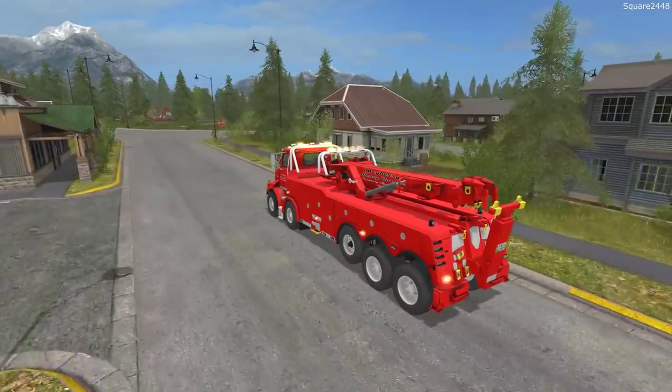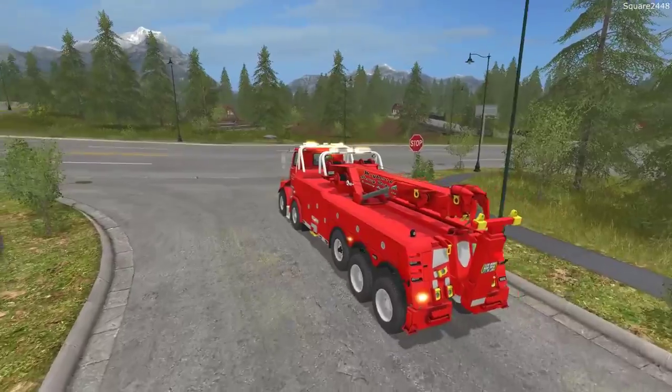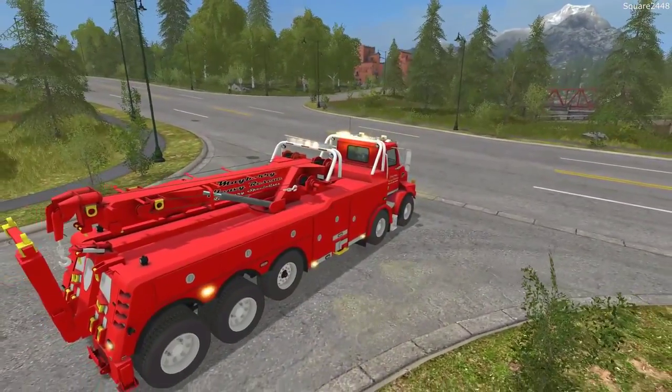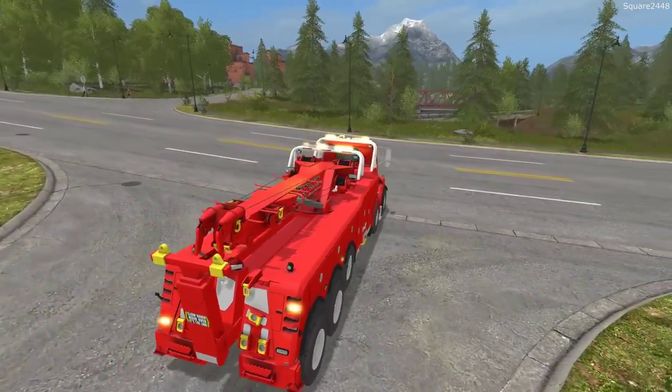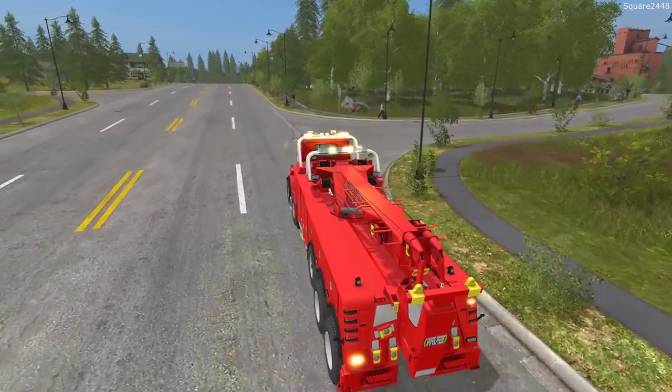The company color for our Heavy Rescue series will be red. I think red is pretty awesome, and possibly we might do like a black boom or a few things like that, but for the most part, I think red trucks with like a black bed would be a very nice thing.